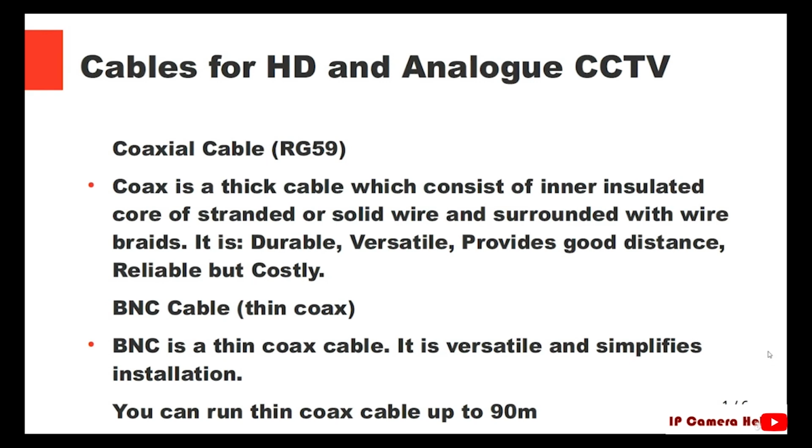Hi. Cables for the HD and analog cameras. The most used cable is coax RG59. It's a thick cable which consists of an inner insulated core of stranded or solid wire surrounded with wire braids. It is durable, versatile, provides good distance. It's reliable but costly.